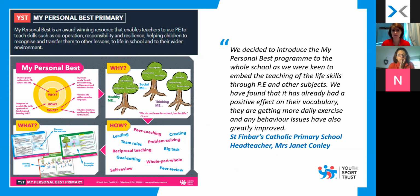So the training and resources very much look at the pedagogy of this and supporting teachers to feel confident to deliver a life skills PE curriculum. Then you have a number of teaching and learning cards to support the planning, implementation and assessment piece. But as part of the pilot, if you purchase the primary resource, you get access to all of the online special school resources.